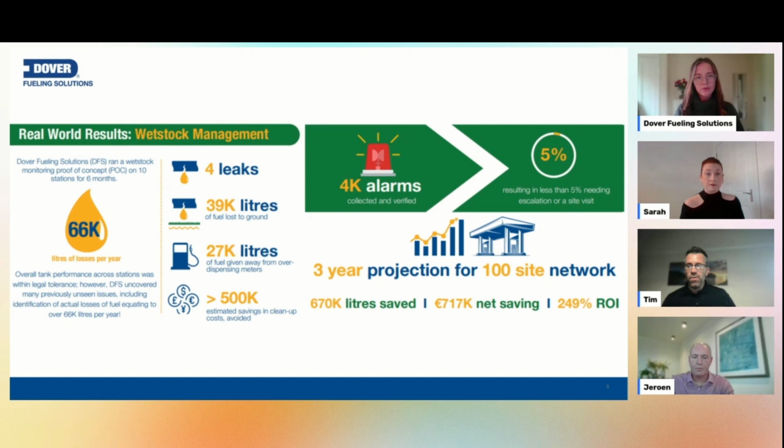27,000 litres of fuel given away over dispensing meters. So these are real findings which could lead to real actions to eliminate those things. And when we look at that, we were able to identify savings of over 500,000 euros in estimated savings in cleanup costs and other associated costs with those leaks in particular.